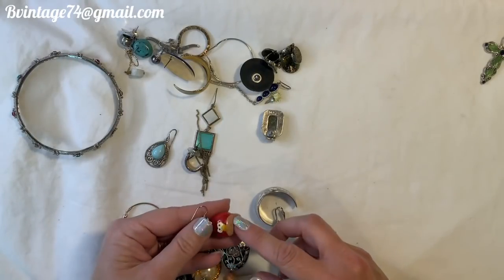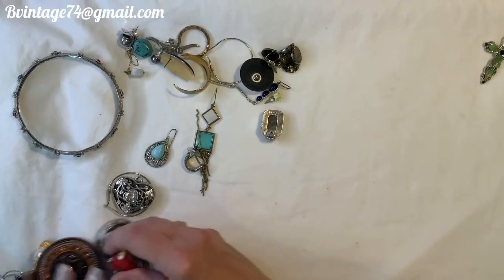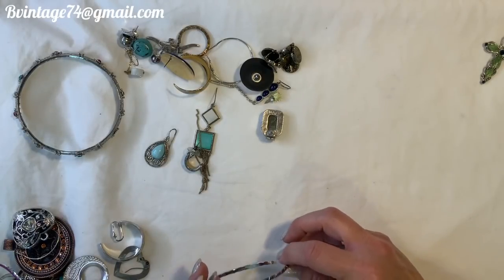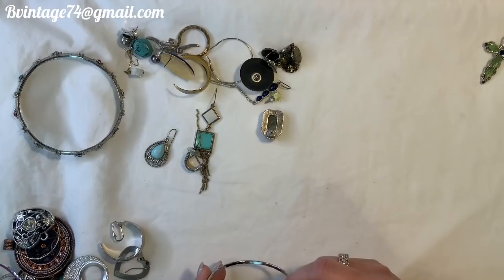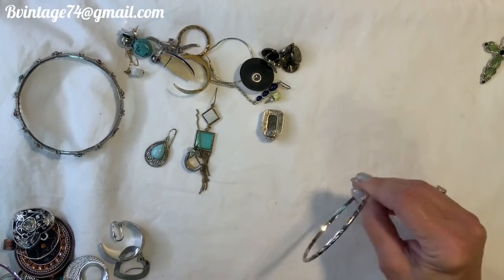Look at the angry bird. He's going into craft because I don't see another angry bird, but he's cute. But yeah, I feel like lately they've definitely been hit or miss. This isn't a bad bracelet. I'm not going to put this one into the bangle lot because it seems like a nicer quality bangle.